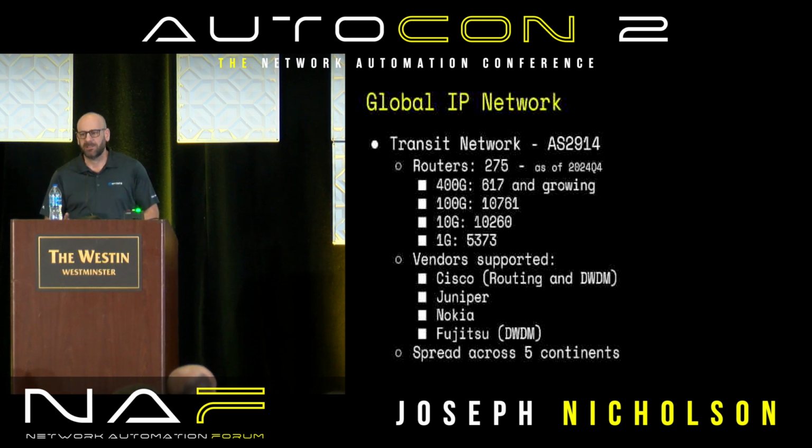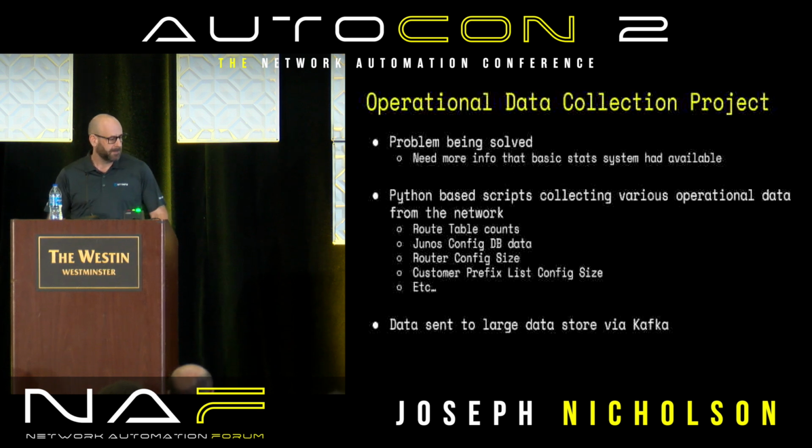I got curious last night because I couldn't sleep, and our 400 gig count is up to about 795. We're in the middle of a rollout, so we're pushing out a lot of ports. So you can see how we're increasing pretty quickly. Right now we support in the network on the routing side, Cisco, Juniper, and Nokia. On the DWDM side, we do Fujitsu and Cisco. Our network is in about 26 countries spread across 5 continents. So this is a very large footprint on a global scale here.